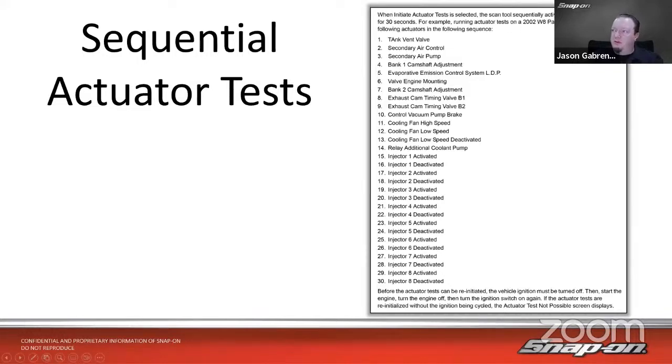So the scan tool sequentially activates each of the actuators for 30 seconds, and then it just goes down the list. Now you can go forward on the list to go through each one until you get there, but it only activates it for 30 seconds. So I thought that was kind of interesting, that's definitely different than how most manufacturers do it. And then in order to reinitiate the test, the ignition has to be cycled as well. Start the engine, turn the engine off, and turn the ignition switch on again.